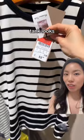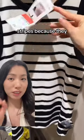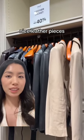I like how this tank looks on a hanger and it was 100% cotton. But I don't usually go for horizontal stripes because they make you look wider. It's a visual illusion. Massimo makes really nice leather pieces, so this is a steal.